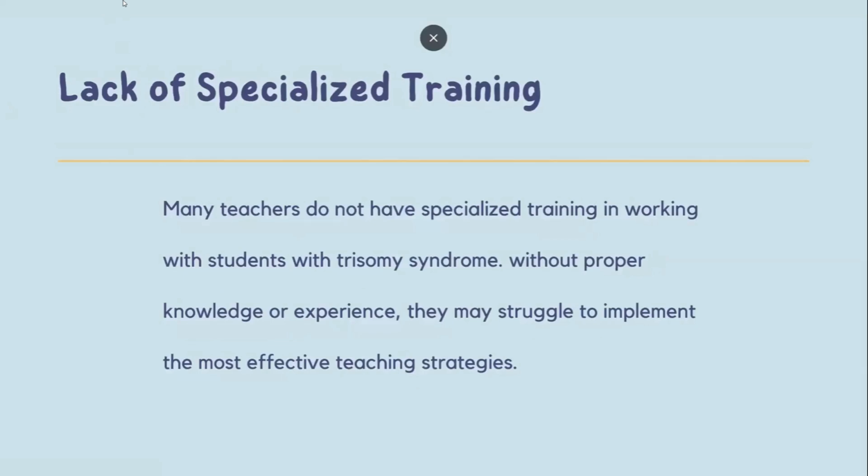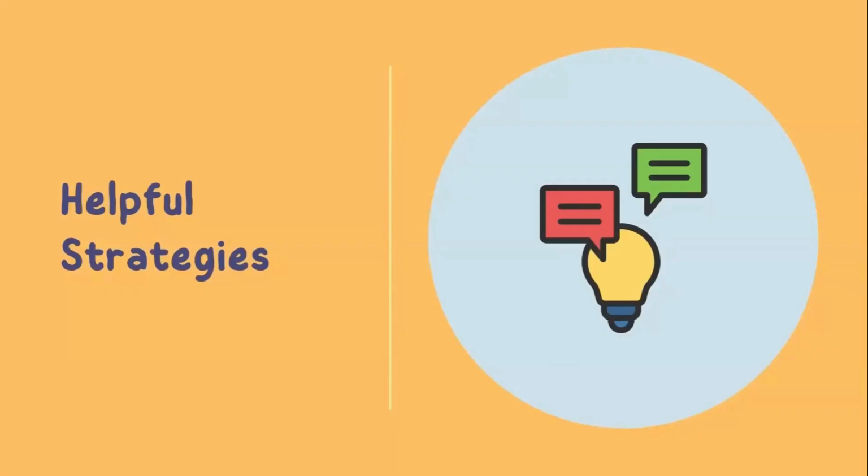This is one of the big problems that the association suffers from, which is teachers not having specialized training in working with students with trisomy syndrome. So teachers may feel unprepared or unsure about how to support students with specific needs, leading to a lack of confidence or frustration, as I said before, in their teaching approach. Well, that's it for the challenges faced by teachers. Now I guess we have the challenges faced by students.